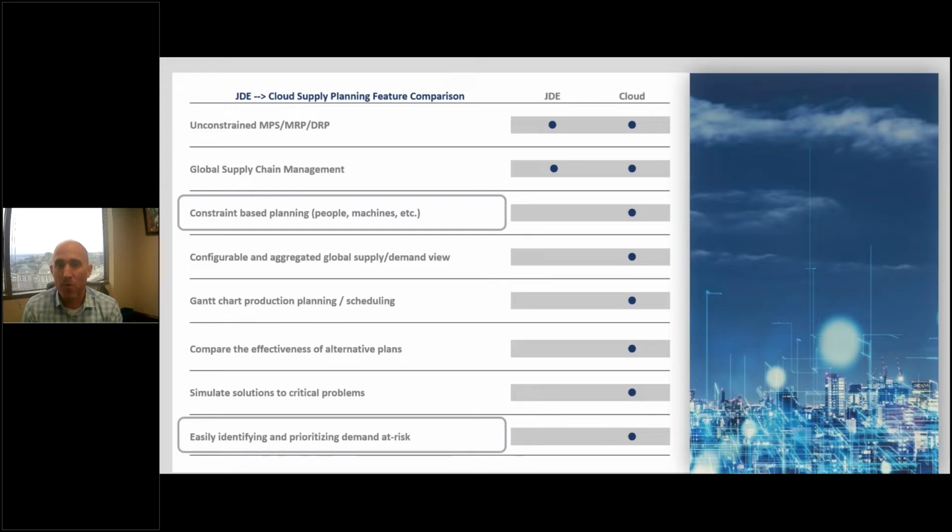So with us having the ability to constrain our plan, what that allows us to do is understand all of our bottlenecks and give us an actual valid date where we can build a product, and it'll take different options into play. Like I said, if I can move an order from one line to another, or if I can outsource a product from one supplier versus the other, all of those can be built in.